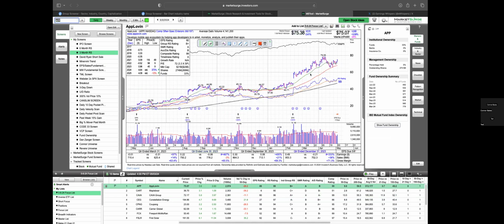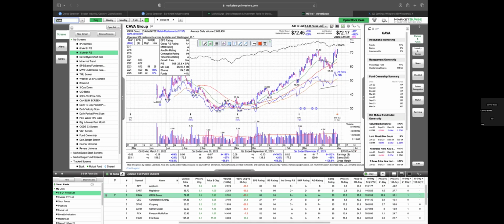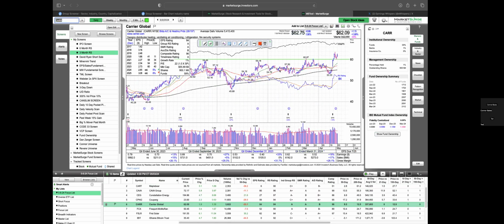AppLovin, this has been a beast since this first gap, and it reports in 3 days. So I'm going to watch this on the earnings report. It had a favorable post-earnings drift after this one, and fantastic numbers you can see down here. Cart, new merchandise name that I'm watching, earnings in 3 days as well, undercut and reclaimed the 50-day and had tons of ants characteristics right here. Kava, like I mentioned, the leader in the restaurants, top focus. CEG, mentioned that. CPNG as well.